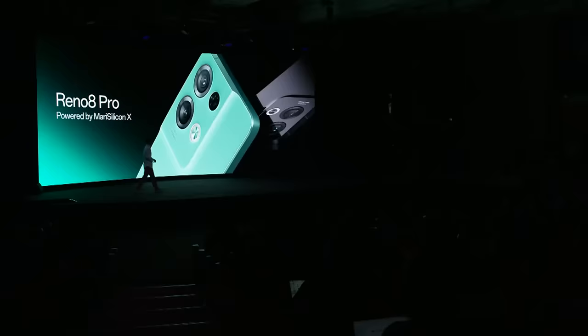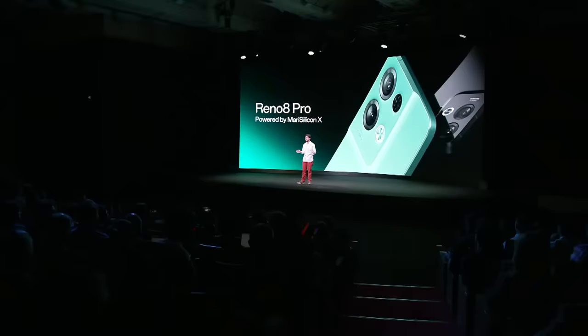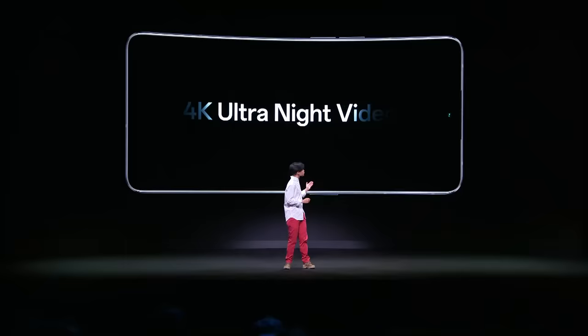Incredible, right? So, with MariSilicon X, you can capture ultra-clear videos, regardless of the light. And to give you an example, I want to show you a clip shot on Reno8 Pro with its 4K Ultra Night Video.